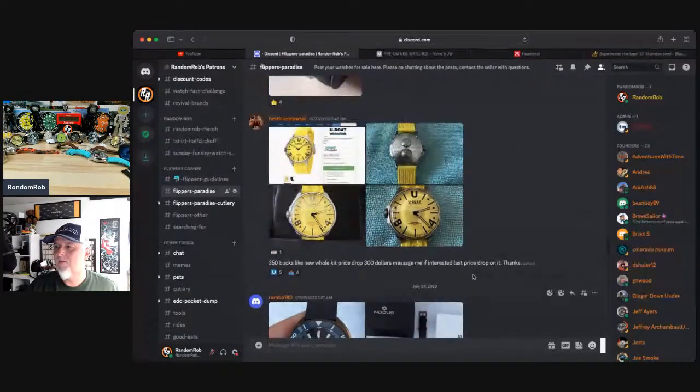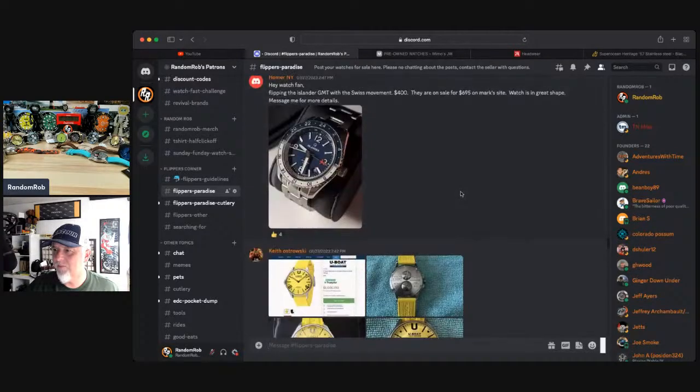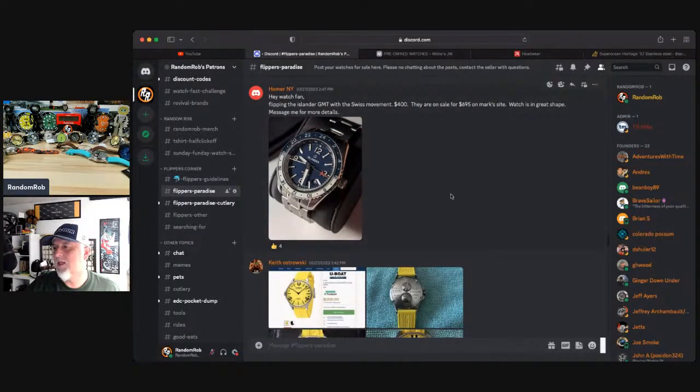They're not cheap. See, there's the back of that U-boat. You can kind of see it has the separate compartments. I might have to hit up Keith on that. Homer is selling the Swiss Movement Islander GMT. It's in great shape, which is hard to believe from Homer, which means that he probably didn't wear it.